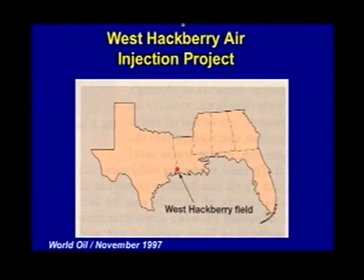This process was tested in the West Hackberry field in the western part of the state of Louisiana. The purpose of this test was twofold. One, to demonstrate the feasibility of air as the gas to be injected. The operational problems associated with using air were successfully mitigated. The technology behind that is described in detail in the November 1997 issue of World Oil.